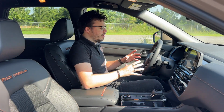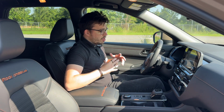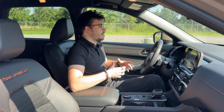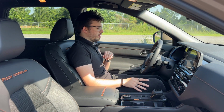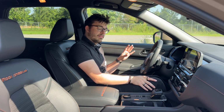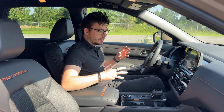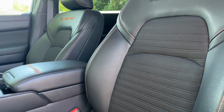All right, so now taking a look at the inside of the Nissan Pathfinder Rock Creek. We have a lot of the same stuff again as the rest of the Pathfinders have. So I have a very nice steering wheel. I do like the steering wheel here. I like the orange accents around it. Honestly, the orange accents are what save the interior for me from being able to really call it boring, although it is sort of boring. But again, I love the orange accents everywhere. We have it on the steering wheel.